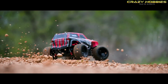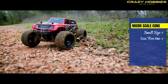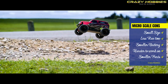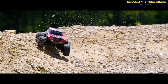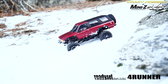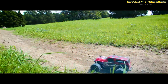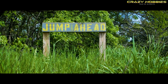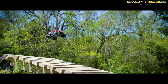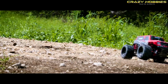Regarding your micro RC cars, yes, they're a lot smaller, so that will give you a lot less runtime. So you're pretty much stuck with the battery that's supplied with your micro RC car. In normal scenarios, you cannot get longer lasting batteries. You can only buy spare batteries. Not to mention, unfortunately, because they're smaller, they're usually a lot harder to work on. Smaller parts, guys, a little bit more fiddly to work on.